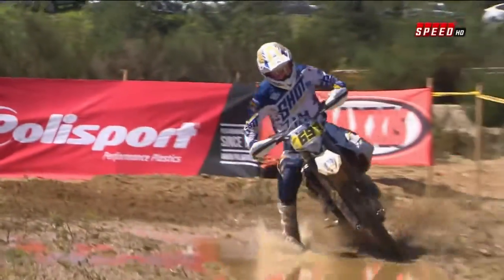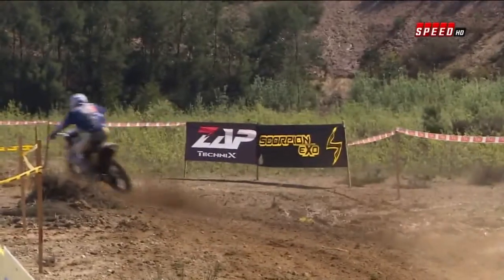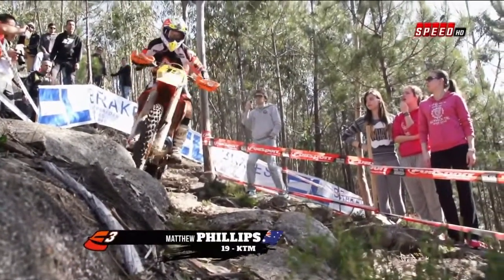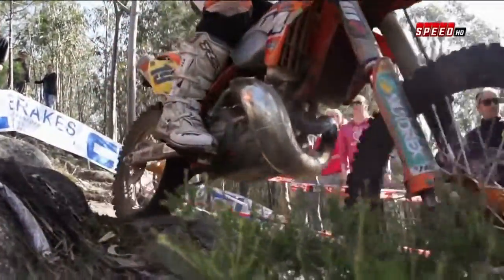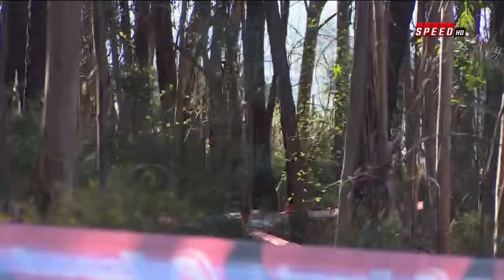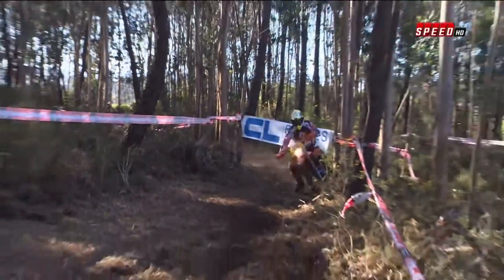And that strong start worked well for Australia's Matt Phillips, and it earned him second place on a day when he was called on to ride hard and delivered a string of first, second and third fastest times all through the middle of the day.